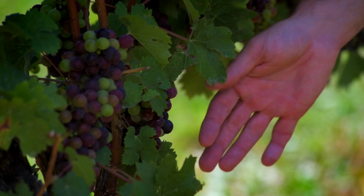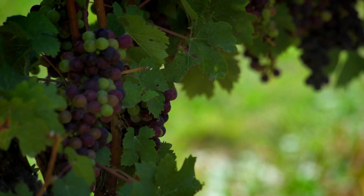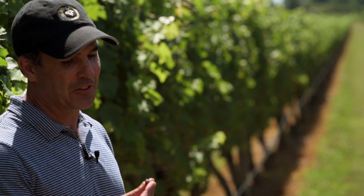So would these grapes taste sweet at this point if you picked a red grape off a vine? They taste a little bit sweet, but not like the grapes you'd eat. There's a reason they're not eating grapes. They do have seeds. I think they taste great because it's my passion. I like making good wine, and I need a good tasting grape. But they're starting to get their sweetness.